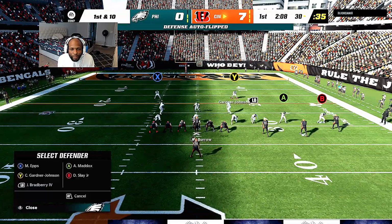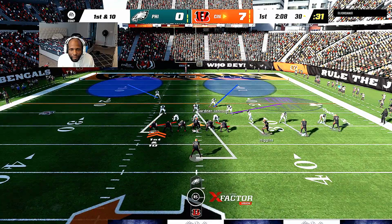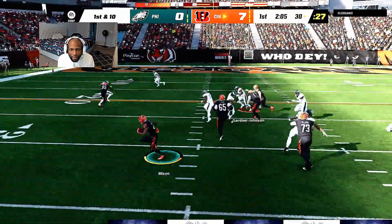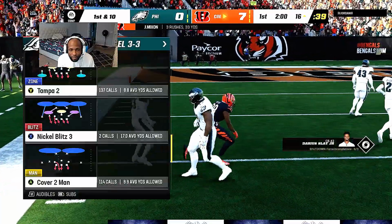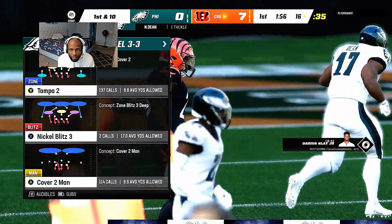So 1st and 10 now from the 30. And the slot man goes in motion left. Mixon with a first down carry, and he's able to motor his way down to the 16-yard line. They'll get 14 on that one, good for a Bengal first down.